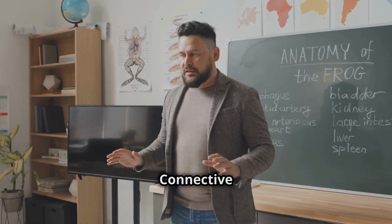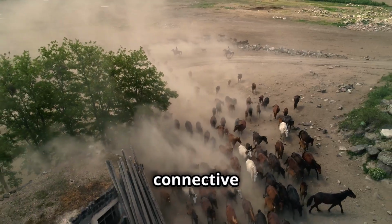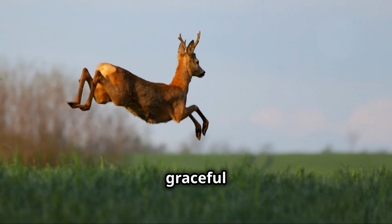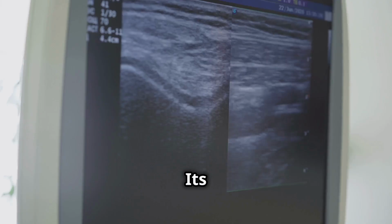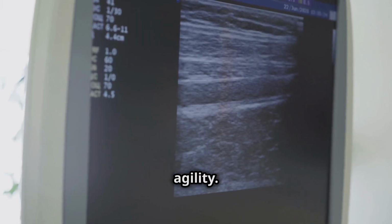Section 4. Connective tissues in action. Real-world examples. Let's witness connective tissues in action. Picture a graceful deer leaping through a forest. Its strong tendons and ligaments made of dense connective tissue enable such agility.